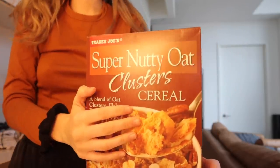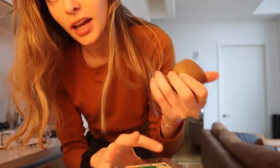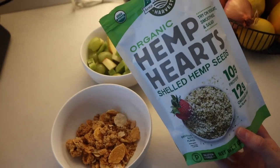So, I'm gonna do this for my fruit bowl. I'm gonna do an apple, some kiwi, and some grapes. I've been on like a grape kick lately. Yeah, and we're gonna chill and watch The Bachelor. So we're gonna eat on the couch.